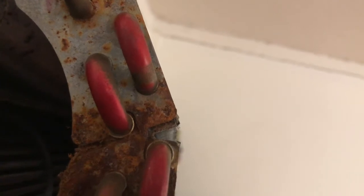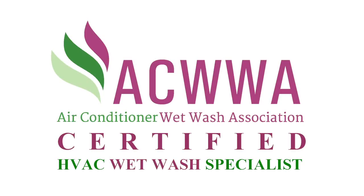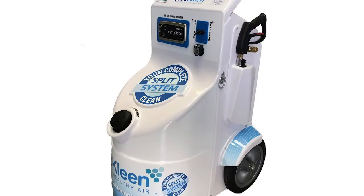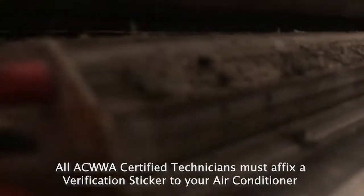When you engage somebody to clean your trusty old air conditioner, make sure you engage an ACWWA Certified Technician. ACWWA Certified Technicians have the right equipment to make sure that all of this biotoxic material gets moved from the front of the coil right through the coil and out the back and down the drain.